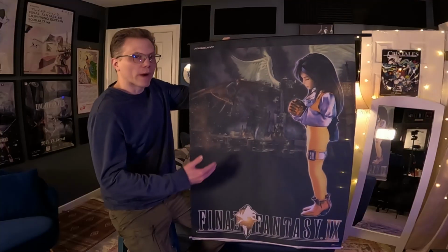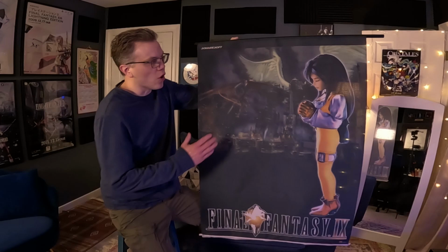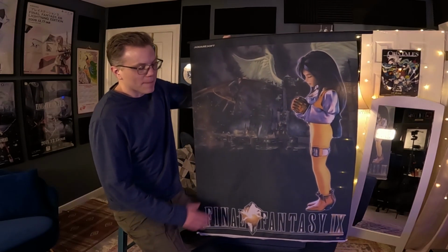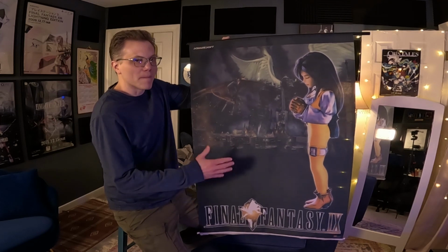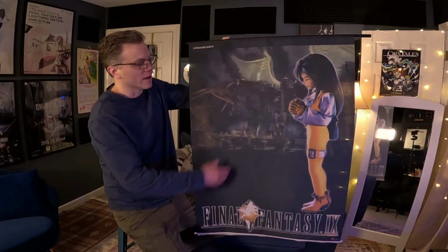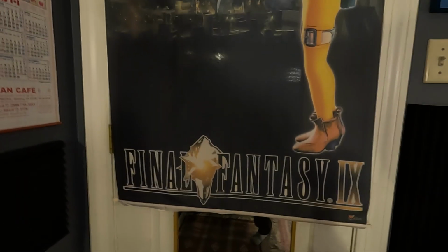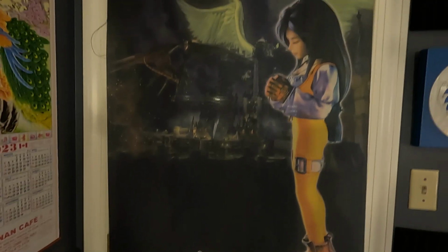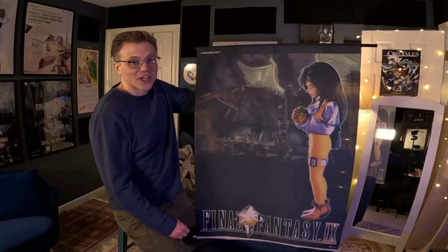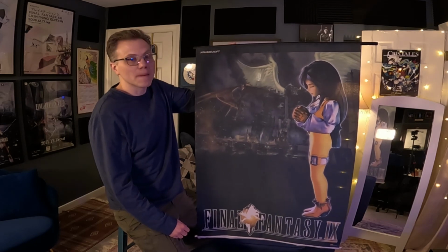I wanted to bring awareness to these products. You don't see a whole lot of these vintage wall scrolls anymore. And Great Eastern, I believe, was one of the main companies that made these back in the day for different video games. I got Mega Man, I got Final Fantasy here, and you see them come up every so often on eBay. And these are great items, they're licensed, they are authentic, and you can usually tell because they are really beat up.